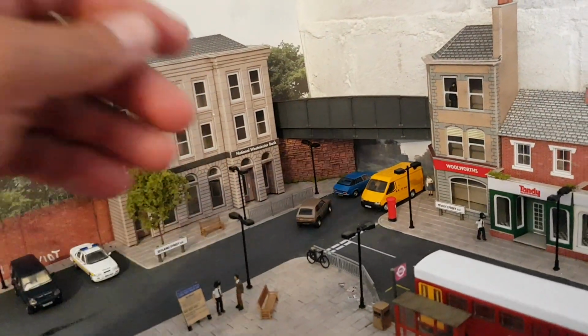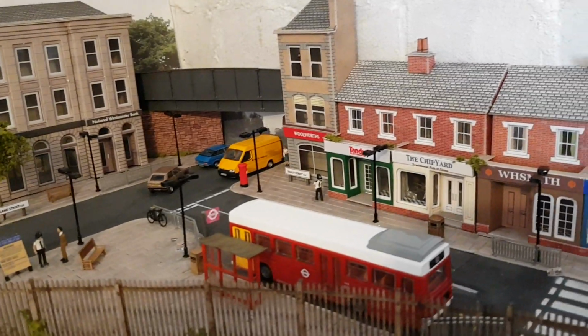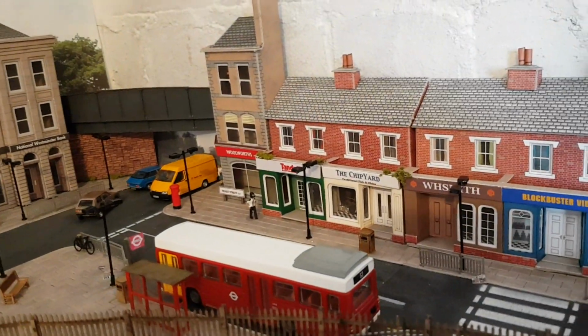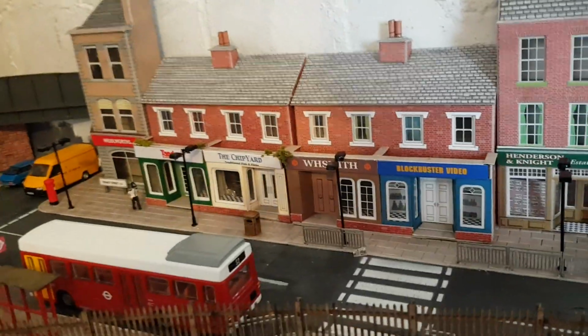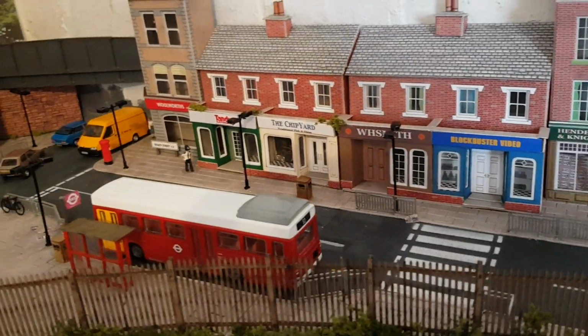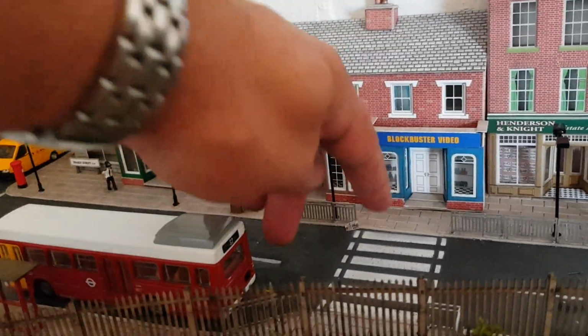I like the way I've done the street lamps as well. I've carefully spaced them out. They look really nice. Well, I think they look nice. It's good enough for me. I still have to do the pelican crossing, the flashing lollipop, whatever. It's still to come.